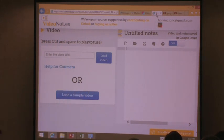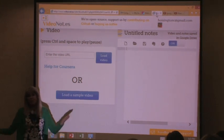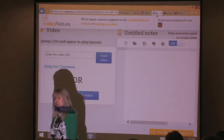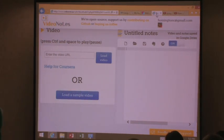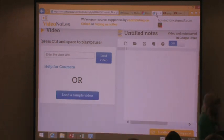So what we're seeing right here is you can load on this side of the screen a video from almost any site. And what the student is going to be required to do, while they're watching the video, is take detailed notes on the right that are time-stamped. And then if one of those terms is on a test and they want to study it, they can click on that term and it will automatically rewind the video to that exact spot and play it from where they clicked. So let me show you.